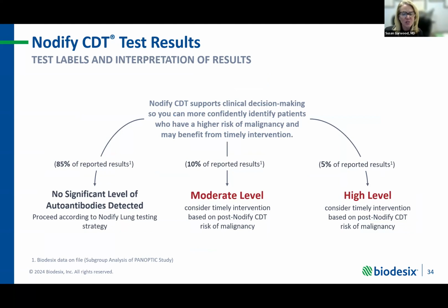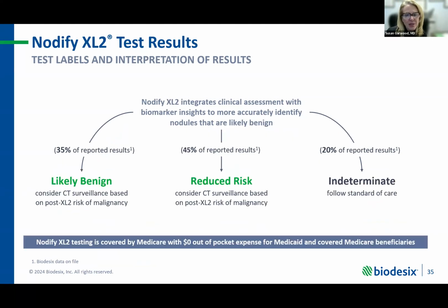So the test results, again, remember, clear cut is easy, right? So 5% of the time we've got high level antibodies, 10% of the time we have moderate. If you look at the next slide, the XL2, 35% of the time, clear path forward. The problem is reduced risk and indeterminate. How do you deal with that population? I thought it was helpful to have my rockstar APP talk through some cases with these sticky things and then really get into some of the harder things that APPs may have to deal with that are barriers. Next slide.